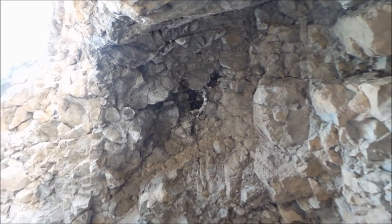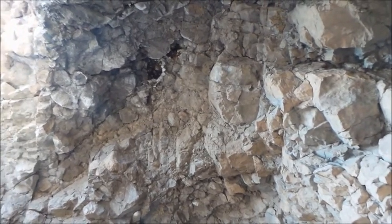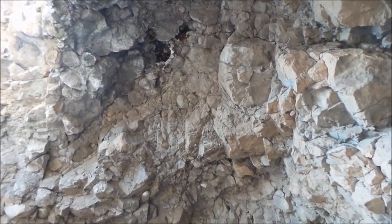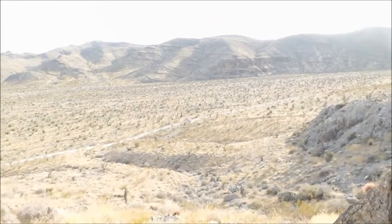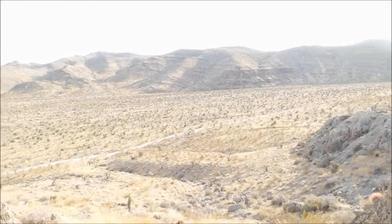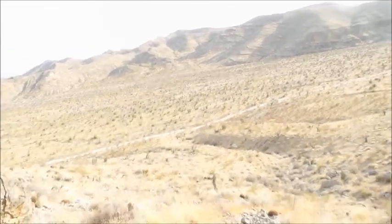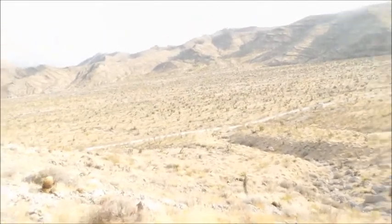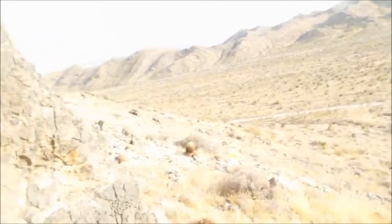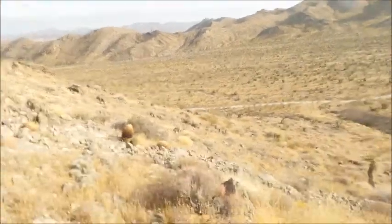Big cave. Well, nothing else. There's my car. We're gonna go around. Look at this, there's an actual M cave over here. I'm gonna watch my footing, it's really loose rock up here.